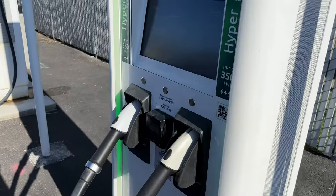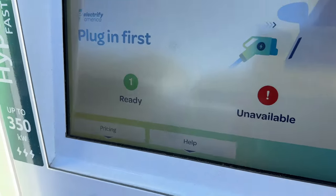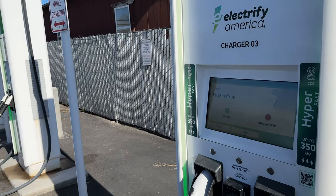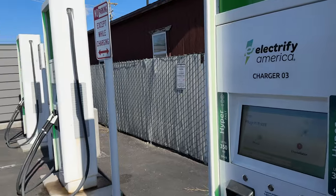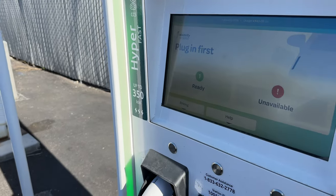Okay, let's move and try this one. By the way, from the time that I moved from there to here, it just showed unavailable on this one now. Dude, this is not a real business. Hey, Electrify America, fuck you. I cannot recommend any other vehicle besides Tesla simply because the charging network across all other platforms is horrendous in the United States. All right, we'll try that one.